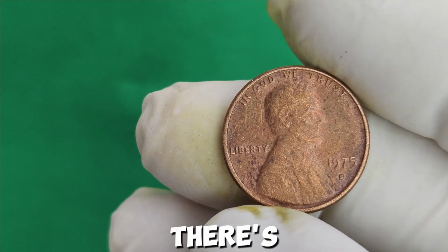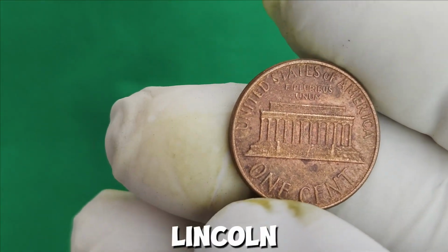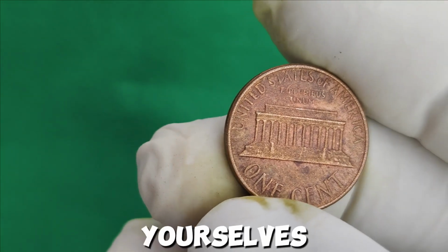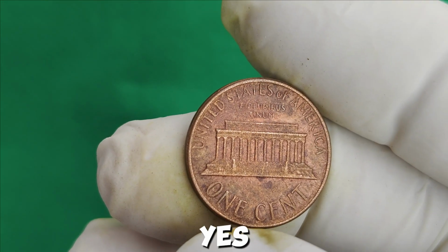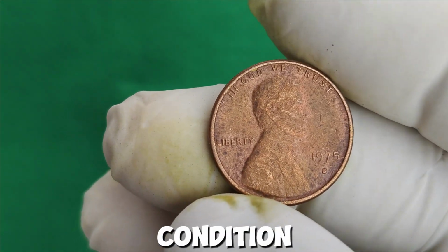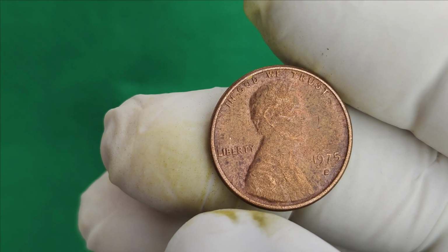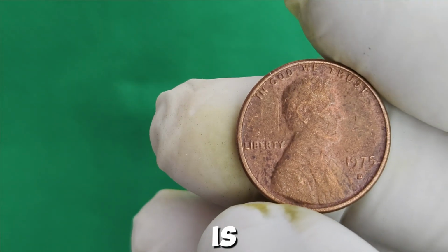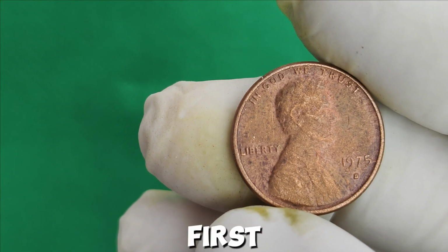But wait, there's more. The most incredible sale to date was a 1975 Ultra Lincoln Penny that was sold for, brace yourselves, $1.19 million. Yes, you heard that correctly. This penny, with its unique error and pristine condition, was purchased by a collector for more than $1 million. What makes this even more jaw-dropping is that it was just a regular penny with a mint error, worth only 1 cent when it was first produced.